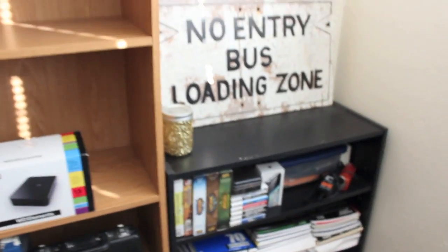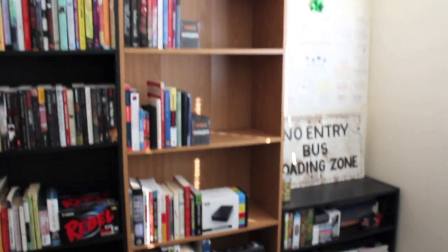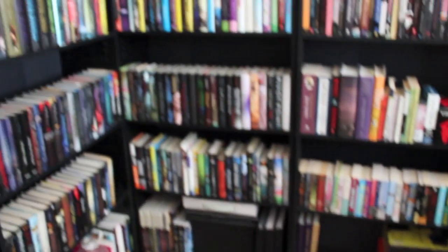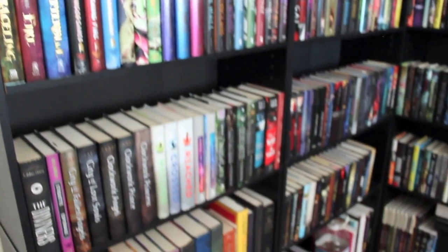Because yeah, that is pretty much everything. Let's do one last long view. Yeah, look at that shelf. Look at those shelves. Look at them. Look at all the shelves, so many books, oh my god. Alright, that is everything. Those are all of my books. I showed all of them to you. I do not own any more books.